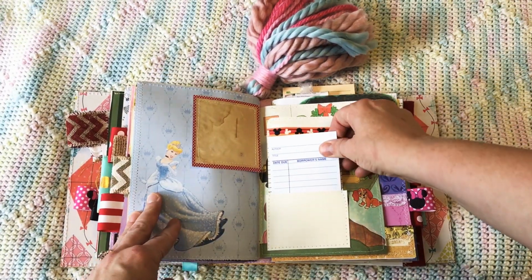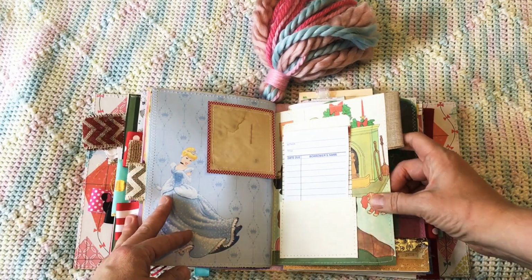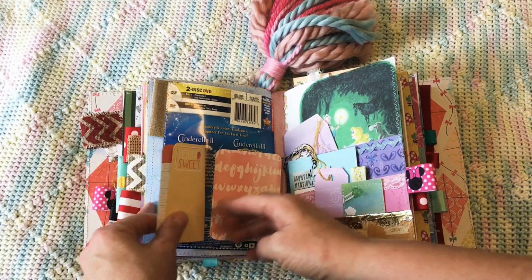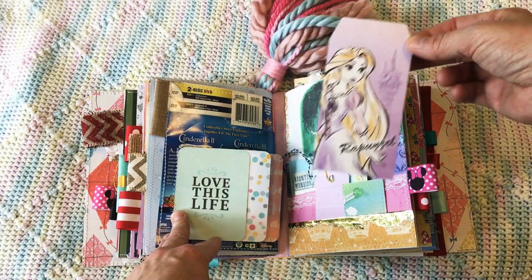Keep on going. Library pocket with a library card. I just love those. I love office supplies, period. And then there's a page from Lady and the Tramp, and then there's our Cindy, again, Cinderella. I love these little flipper pages. You can write something on the back or have your kiddo draw something. And I found these at the Daiso store, of all places.